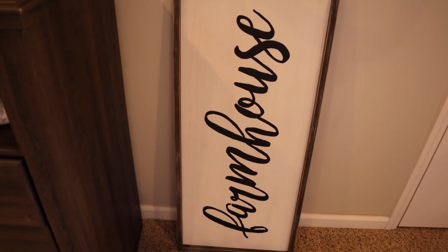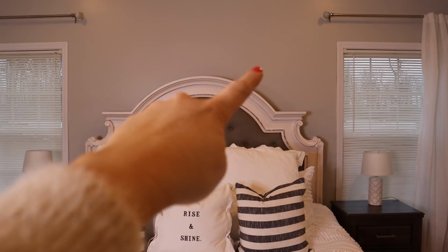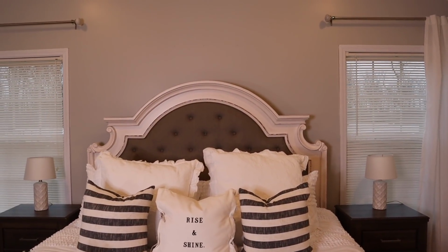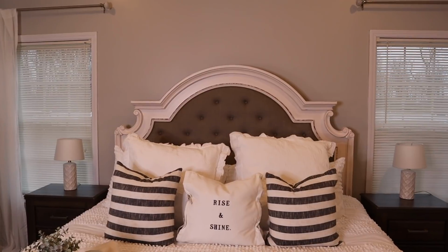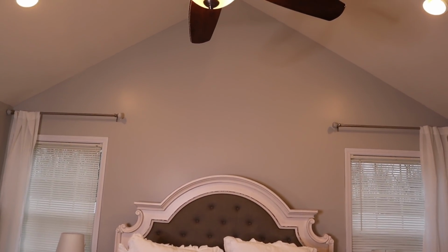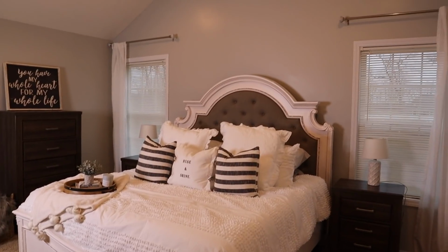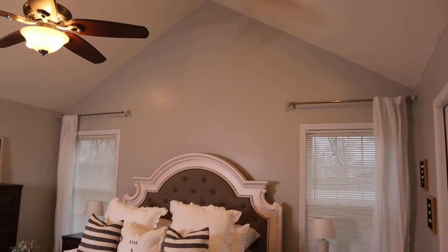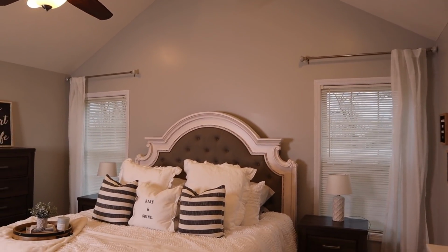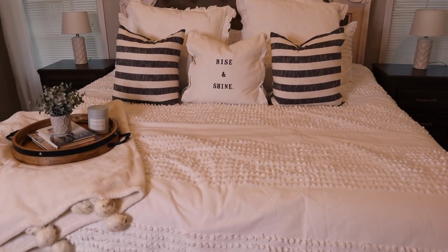So I need to hang up this Farmhouse sign on top of the bed. I'm gonna put it just right up there. It was hanging up there before, but the bed frame is too tall now, so I've got to bring it up even more. And we do have vaulted ceilings in here, which I like. It makes the room bigger, and I feel like we can have a taller bed frame and it not look weird. So we're gonna hang that up, and then we will move on to the next project.